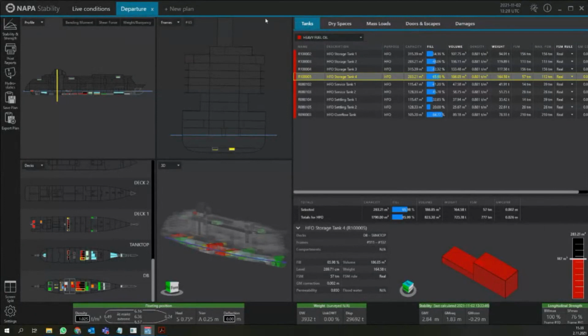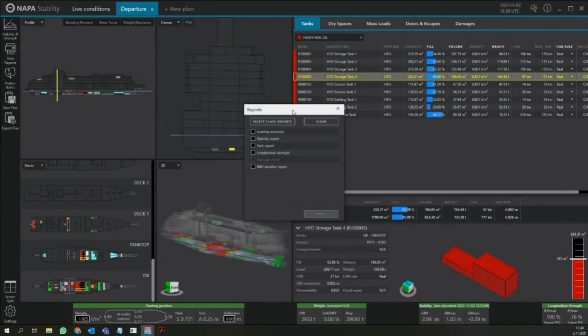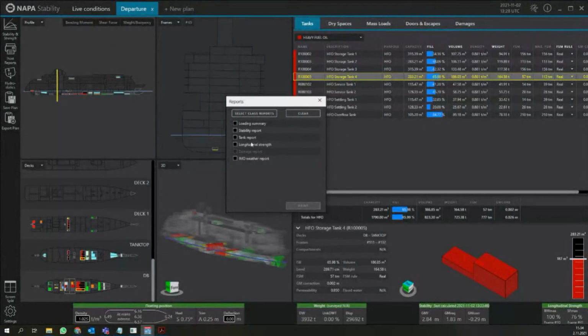So let's go back to the tanks. What else do we have here on the left-hand side? So we have a print reports button, excuse me. We have implemented at this point 5 kinds of reports. So we have a loading summary, stability report, tank report, and longitudinal strength report, which are basically needed for classification purposes as well. This IMO weather report is also connected to the stability report, so you can take a closer look at the calculation results for this IMO weather criterion.